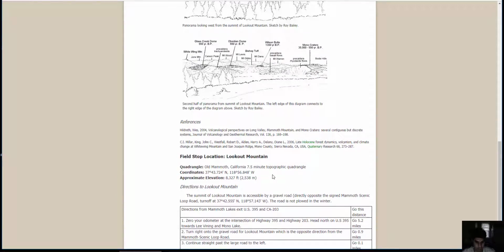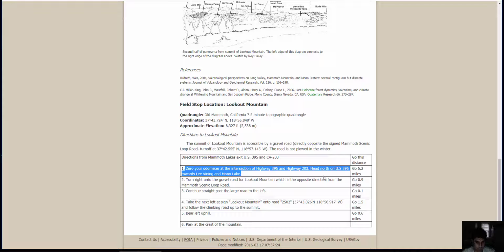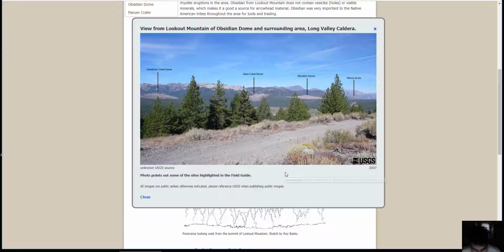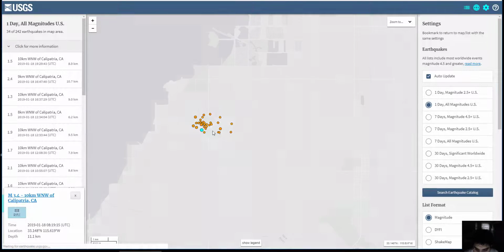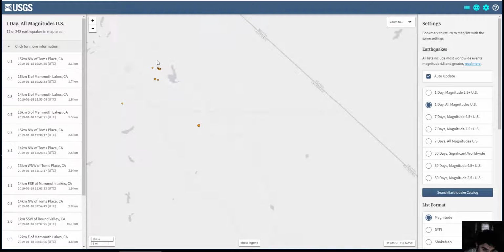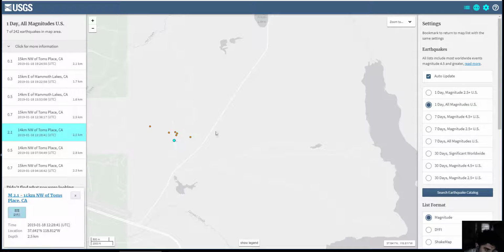So let's see. Wow, this looks beautiful. Yep, and it's all volcanic. And there was an earthquake swarm there. I mean, some earthquakes are starting to form there today.